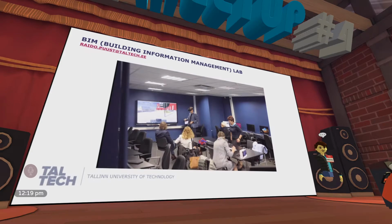And here is just a small picture about our building information management lab, the BIM lab. Raido Puust is managing, and they do a lot of architectural and building construction, and they're using VR and AR from the research side in order to visualize and adjust some points in BIM systems and BIM models.